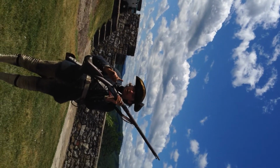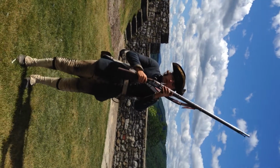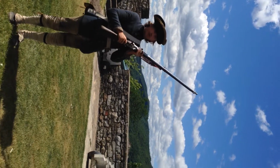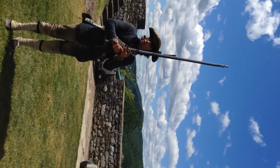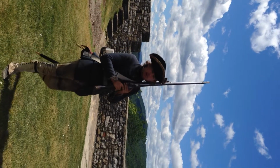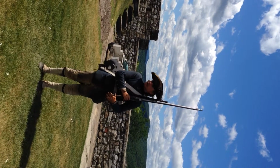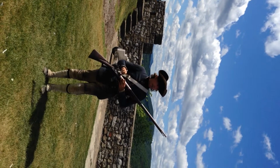Now, on the platine, you have a couple different parts. On the back of the platine, you have what the French call the chien de fusil, or the dog of the gun. And in the chien de fusil, you have what the French call the pierre de fusil, or the stone of the gun. Any guesses what stone of the gun is in English? Flint, right? And a flint is simply a rock, but it has a couple great properties.